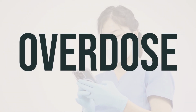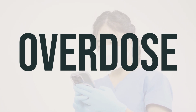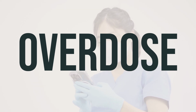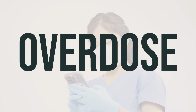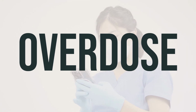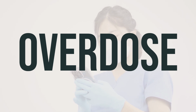If someone has taken too much calcitrate and is experiencing severe symptoms like fainting or difficulty breathing, it is crucial to seek immediate medical assistance. In the U.S., you can call the local poison control center at 1-800-222-1222. In Canada, you can call a provincial poison control center. Symptoms of an overdose may include nausea, vomiting, loss of appetite, changes in mental or mood, headache, weakness, and tiredness.